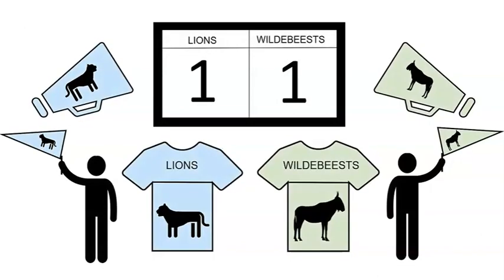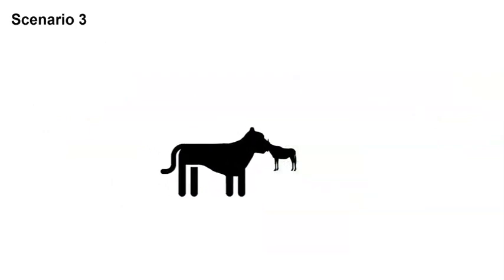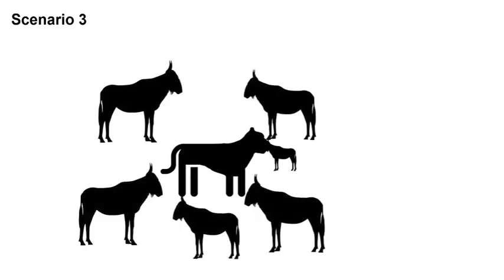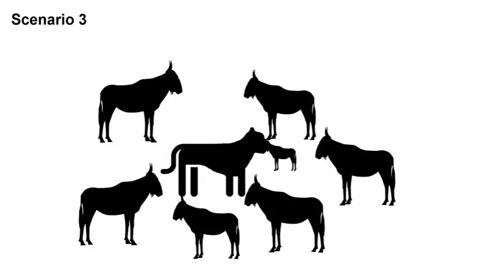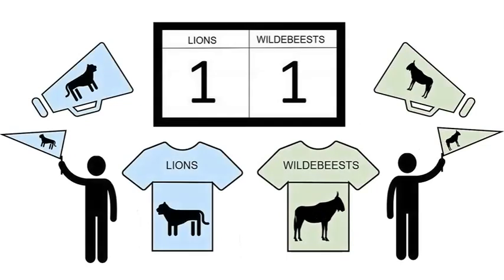Now the score is tied. Ready for one last scenario? Let's see which animal team can use group behavior to survive this time. A baby wildebeest is all alone. A lion attacks the baby. Adult wildebeest come running. They work together to attack the lion. The lion lets go of the baby and runs away. So, in our final scenario, who won? Team Wildebeest. By working together and staying together, the wildebeest saved the baby from becoming dinner for a lion. Of course, every time one team wins, the other team loses.